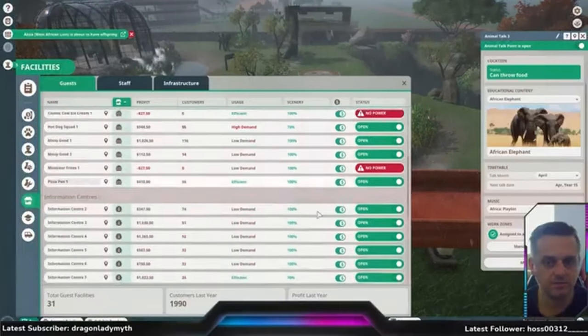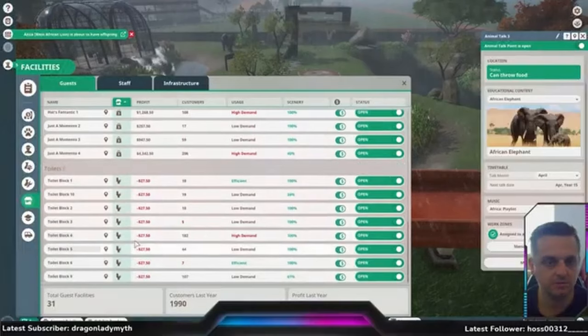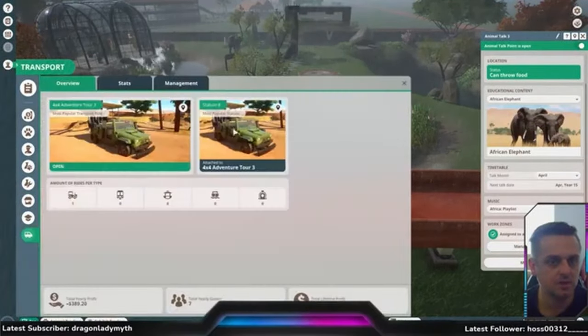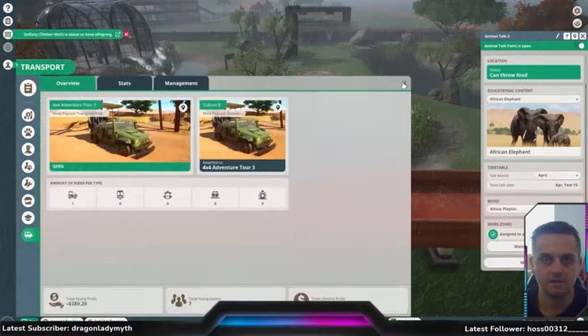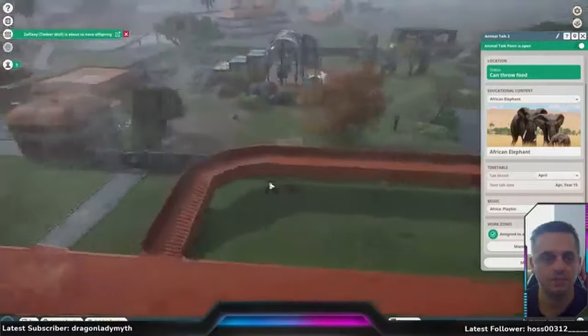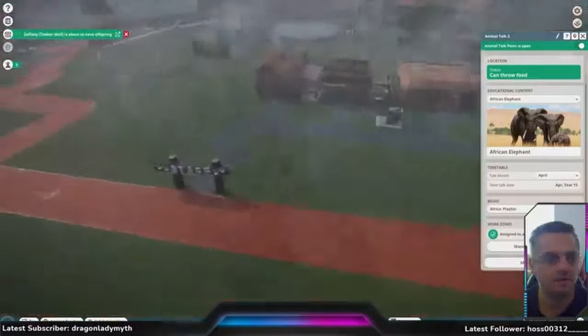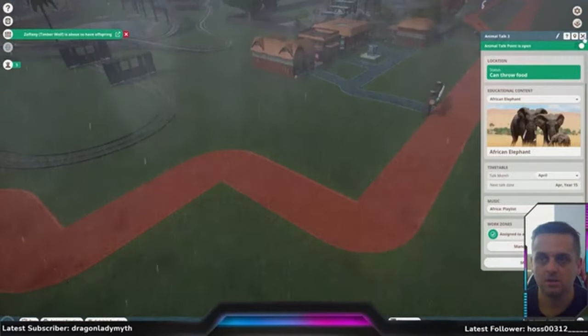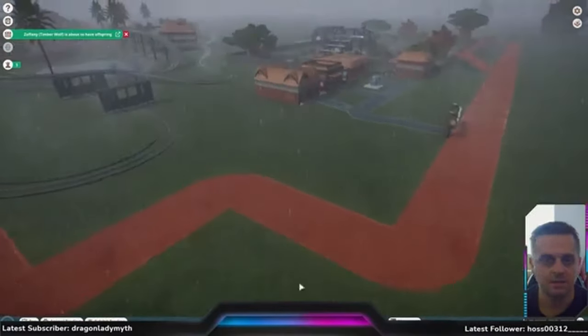Facilities. Make sure all of our facilities are on the same price. Yes. Education. Transport. We have one ride. Total yearly guests, 7. Only 7 people have wanted to go on the car ride. So we really, really need to push people down this end.